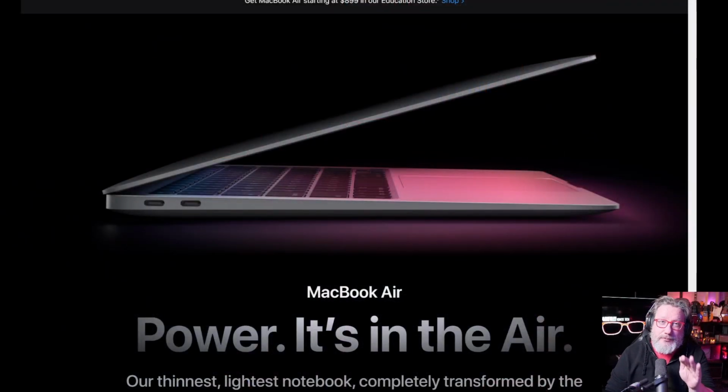So how do you make a decision for you and what you need? Let's walk through and just talk about what they are. First, we'll start out here with the MacBook Air.